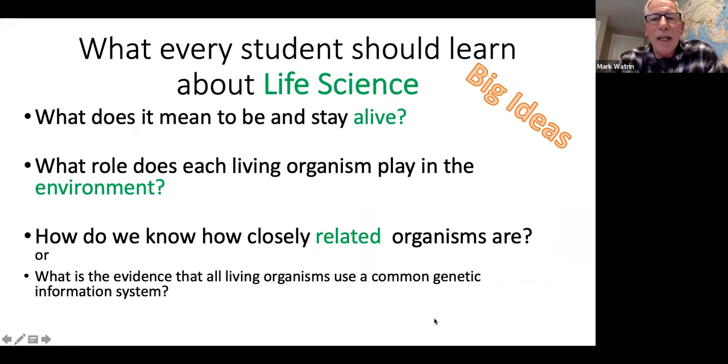All right, these three big ideas are built in every single grade level all the way through their science experience. The key for us is to know that they were built in there and be part of that 13-year reinforcement of these big ideas. So number one, what does it mean to be and stay alive? Helping kids understand what a living thing is. Our topic is life science. So what does it mean to be alive? And of course, that explanation is very different for a preschooler than it is for a high schooler, right?